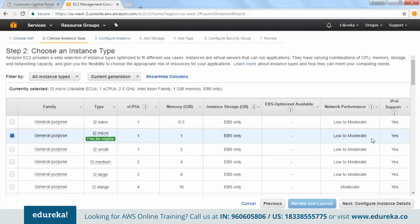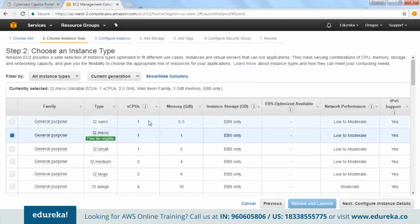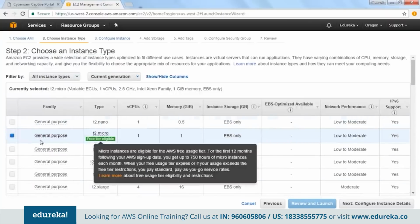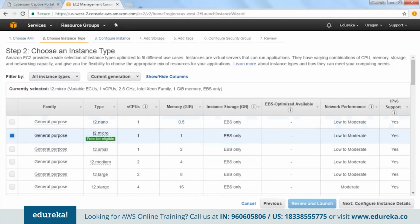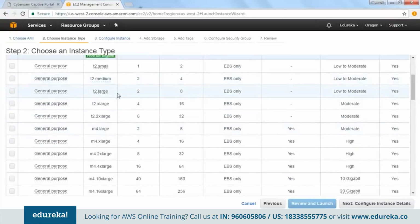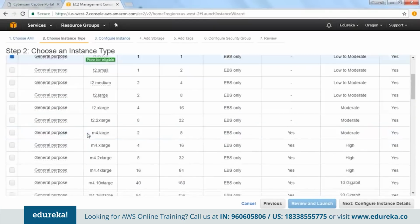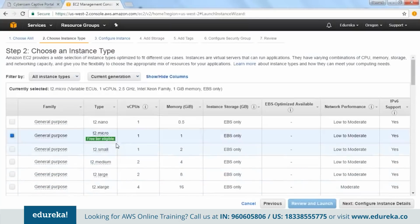Now you will be asked for the kind of instance that you have to select. You don't have to worry about the instances as of now. You can select the t2.micro. And don't worry, because we'll be discussing everything in detail as we move ahead in our journey, and when we come down to the EC2 module, we'll be learning all about these different instances. So for now, just click on t2.micro and click on next.